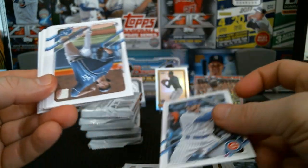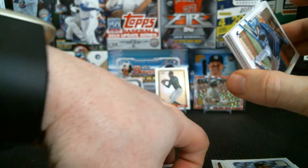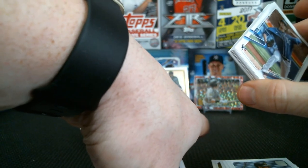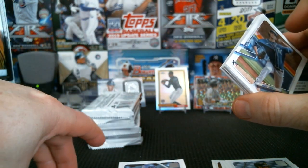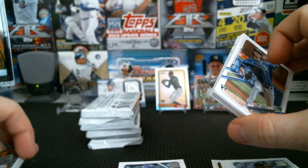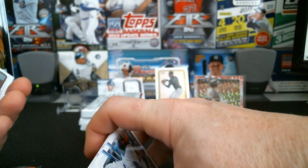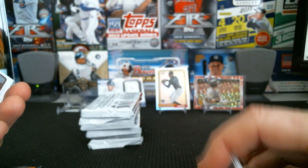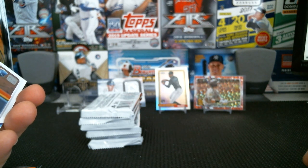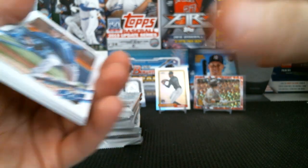Eric Sogard. Definitely, Eric Sogard is an underrated utility guy. I've always kind of liked utility guys, especially since one of my favorite players was Ben Zobrist back in the day. He had some very unfortunate off-field things that really didn't do him any justice. But again, it's not completely his fault. I'm not going to just take his side, but yeah, bad things. Can't remember what I was doing here. Yeah. Okay.